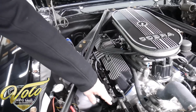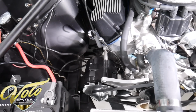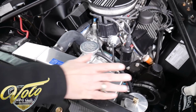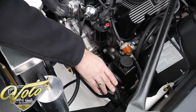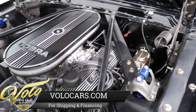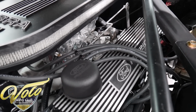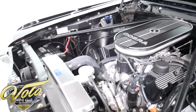And up front here, it's got a nice black alternator, Edelbrock aluminum water pump, and then we got a Be Cool radiator with electric fan and an overflow bottle. It's got the updated, I think it's called Borgeson power steering. Also got a new power brake system. We have Ford Racing plug wires. The battery's bolted down, the regulator's new, the horns are new.